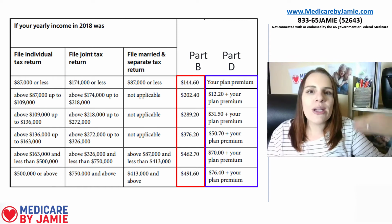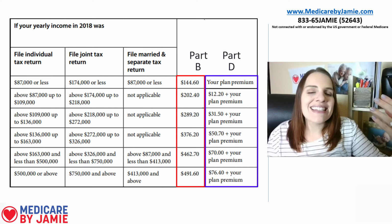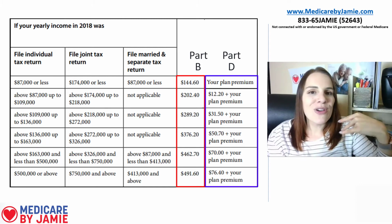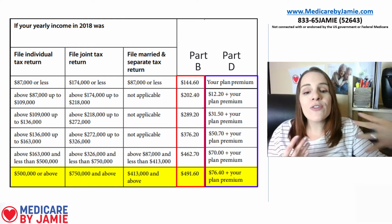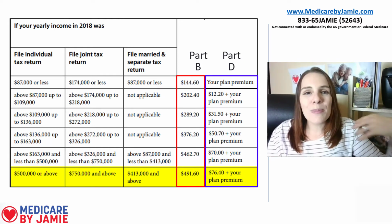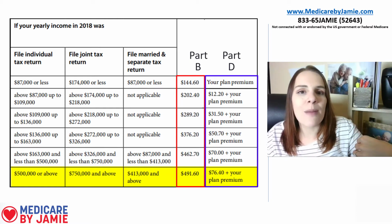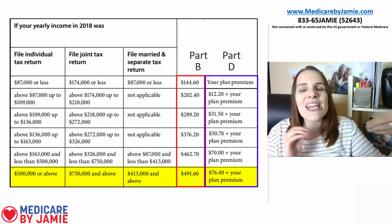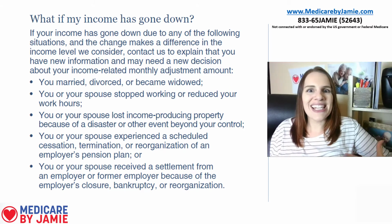So each level you get higher, not only does your Part B premium increase, but your Part D, they tack on an additional premium to your base premium. So if we filed individually $500,000 or more, or jointly $750,000 or more, your Part B premium jumps all the way up to $491.60, and your Part D, you have your standard premium plus an additional $76.40 on top of that. So that can get very expensive month to month, especially if your income is not the same as it was in 2018. So what do I do if my income's gone down, which is the big concern?